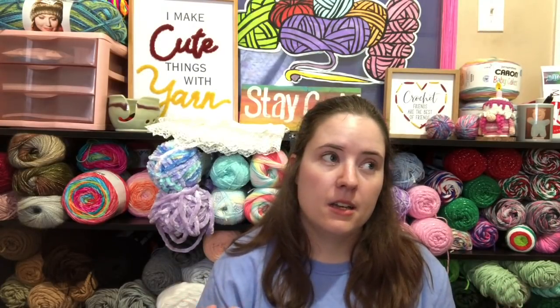I cut up a ton of fabric yesterday. I don't even know how many yards it was. It was a lot, and I'm getting it all ready. There's going to be 21 of the zipper project bags, and there's going to be 7 of the ones with handles, and then 3 of the drawstring bags. And then each one of those is going to have a matching notion pouch. So it's a lot of bags.